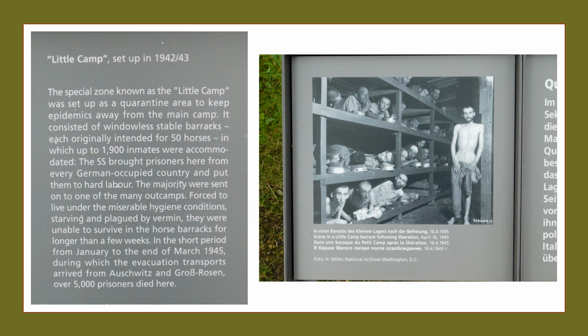Forced to live under the miserable hygiene conditions, starving and plagued by vermin, they were unable to survive in the horse barracks for longer than a few weeks. In the short period from January to the end of March 1945, during which the evacuation transports arrived from Auschwitz and Gross-Rosen, over 5,000 prisoners died here."